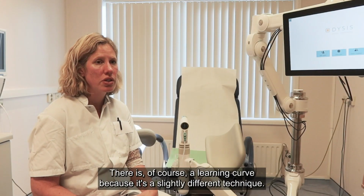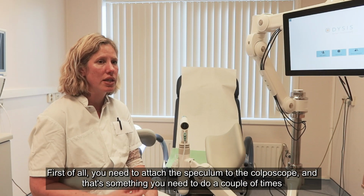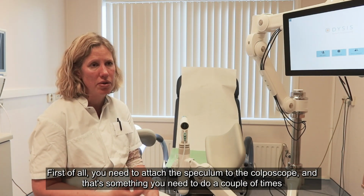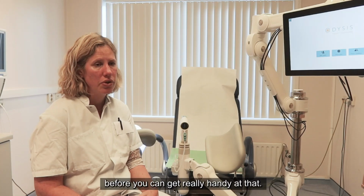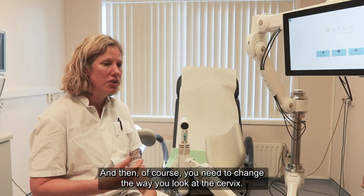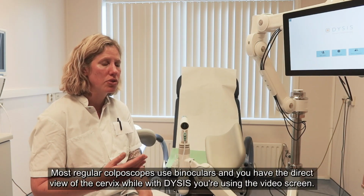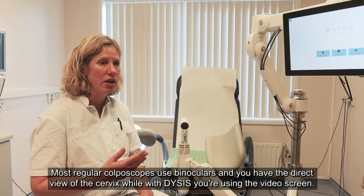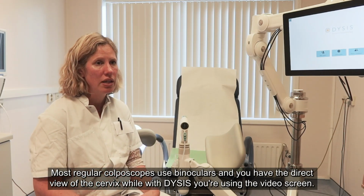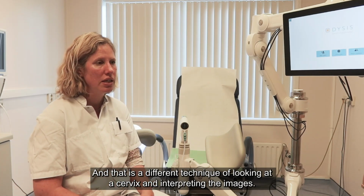Yes, there is of course a learning curve because it's a slightly different technique. First of all, you need to attach the speculum to the colposcope, and that's just something you need to do a couple of times before you can get really handy at that. And then of course you need to change the way you look at the cervix. Most regular colposcopes use binoculars and you have the direct view of the cervix, while with DYSIS you're using the video screen. And that is a different technique of looking at a cervix and interpreting the images.